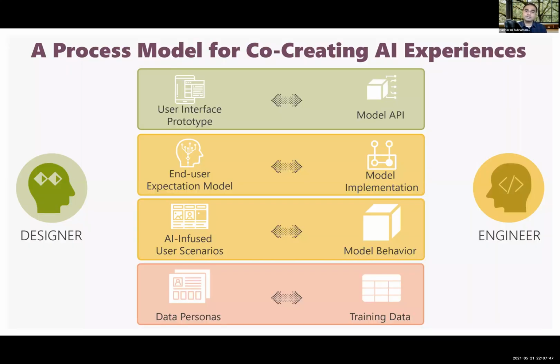Based on these findings, we propose an initial process model for the collaborative design of AI experiences. As opposed to a UX-first or AI-first approach, in our model, the AI and UI components are designed in parallel, a key insight from our study. This is indicated by the bidirectional arrows in the model. Such a model distributes agency between designers and engineers.